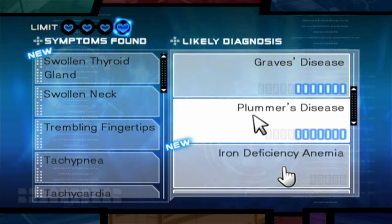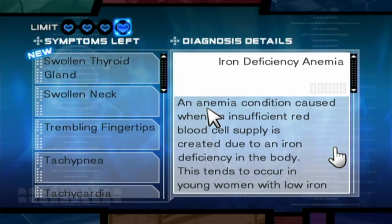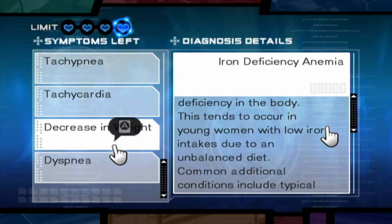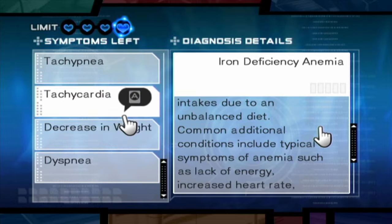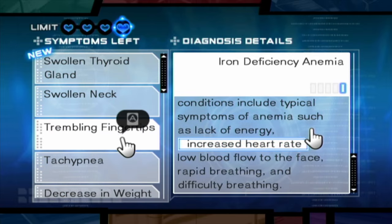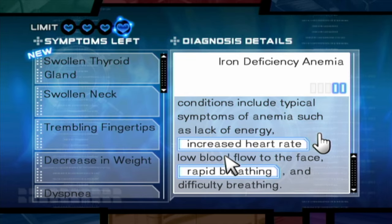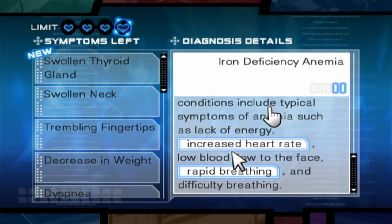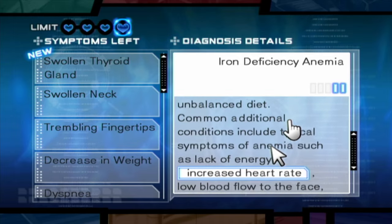Okay, fine. So let's look at... how about anemia? Iron deficiency anemia. A red blood cell disorder caused by iron deficiency tends to occur in young women with low iron or an unbalanced diet, with typical symptoms of anemia such as lack of energy, increased heart rate, so that's tachycardia, and difficulty breathing. And that's it. So it's not anemia. It doesn't even attack the thyroid, it's just iron deficiency. So that's a no-go.